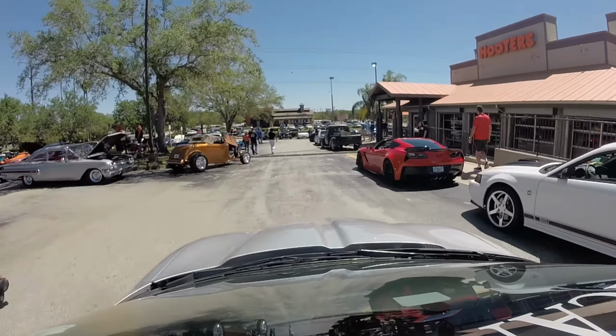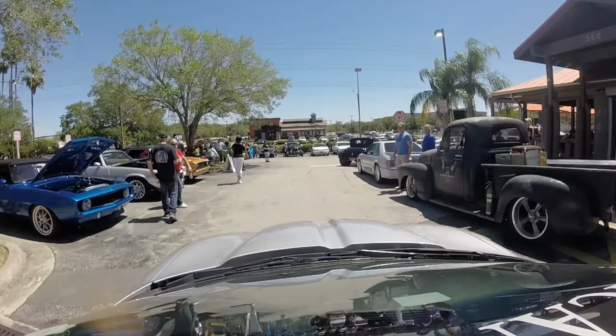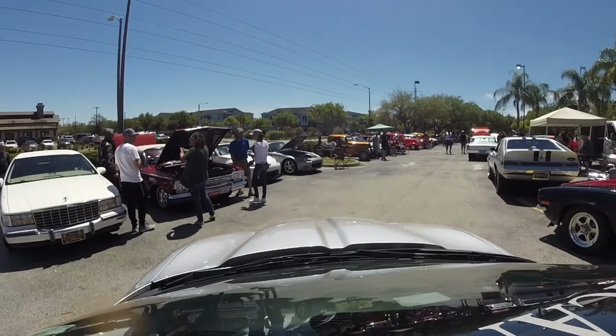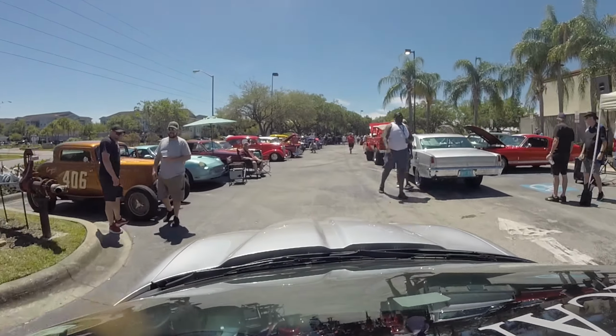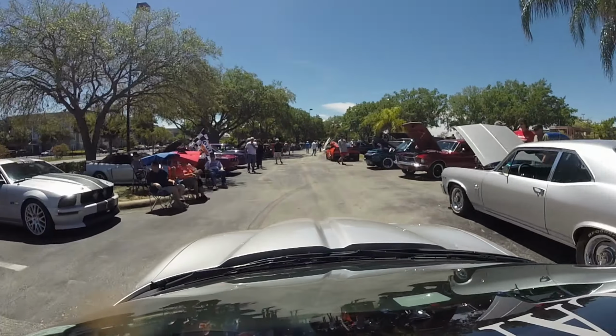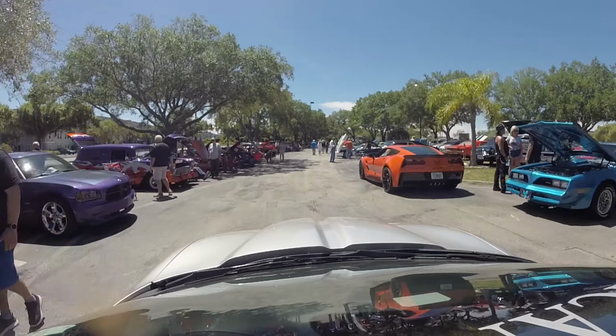Alright guys, I'm going to be doing some voiceovers in this one. They were playing a lot of songs at these car shows that get us in trouble with YouTube. You can actually see the DJ booth here on the right. Awesome when you're there, not great when you're videoing for YouTube. But basically, this video is going to be a little different.